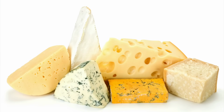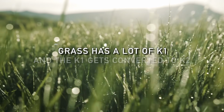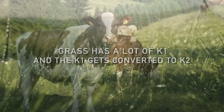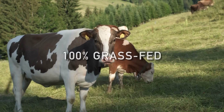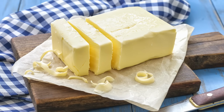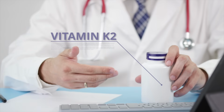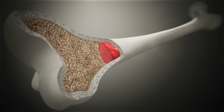So we have cheese, a really good source of vitamin K2. We also have grass-fed butter. Butter that is made from cows that ate grains has very little vitamin K2. Why is that? Because grains don't have a lot of K1. Grass has a lot of K1, and that K1 gets converted into the K2. So it's grass-fed, grass-finished, or another way to say that is 100% grass-fed. That's what you want to consume as far as the butter and other foods if you want to get more K2. The cool thing about butter is that it has great amounts of vitamin A, vitamin E, vitamin D, and vitamin K2. It's really good for someone that has osteoporosis or osteopenia or osteomalacia or even rickets. These are all problems with the bone.